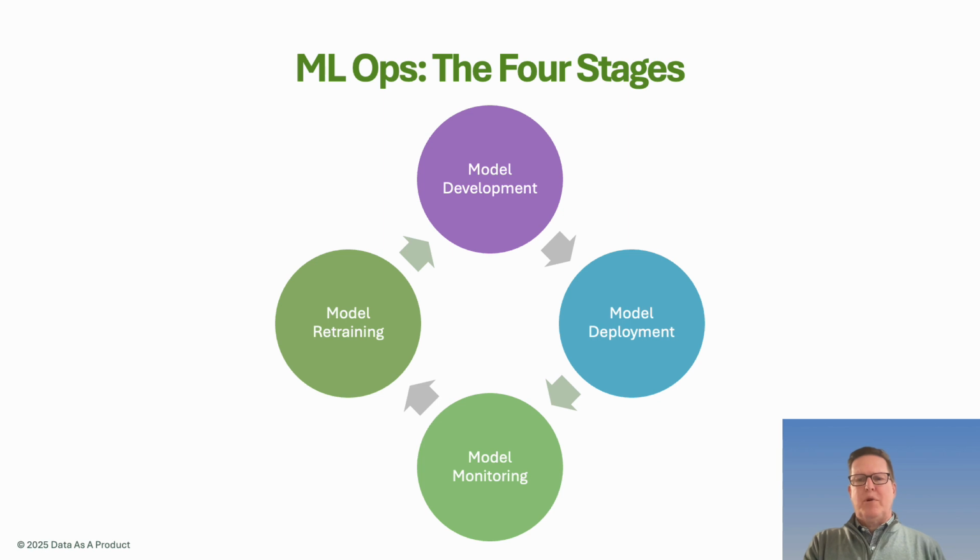These are some of the key components of instrumentation observability. First, we have performance metrics. We have to track metrics such as precision, recall, latency, throughput, and out-of-time validation. For example, in a fraud detection model, monitoring precision and recall ensures the system minimizes false positives while detecting fraudulent activity effectively. Next, we need to make sure that we detect data drift.